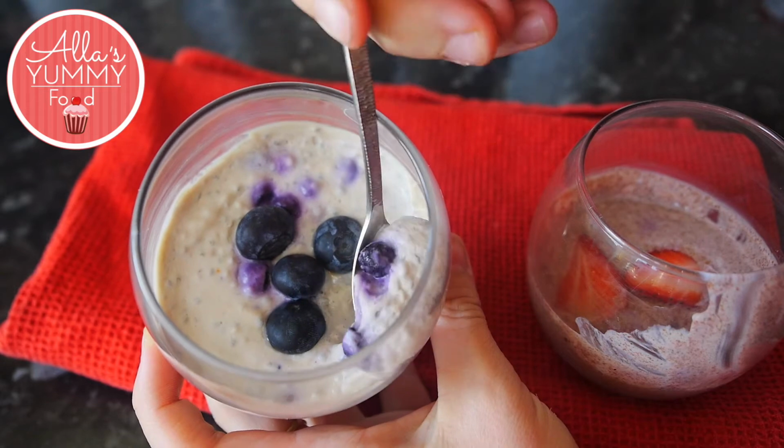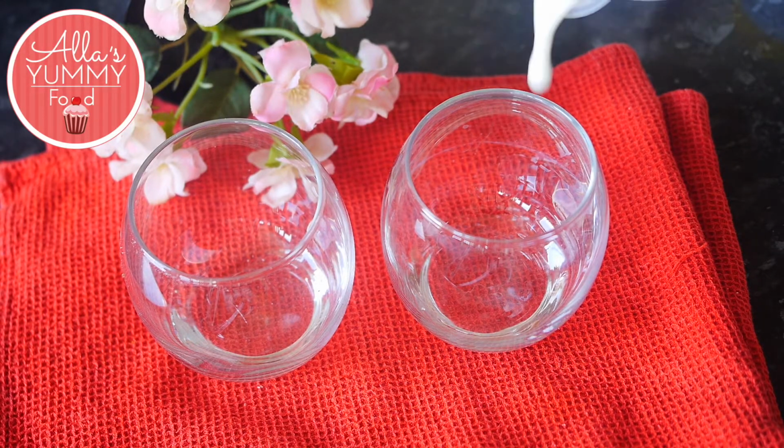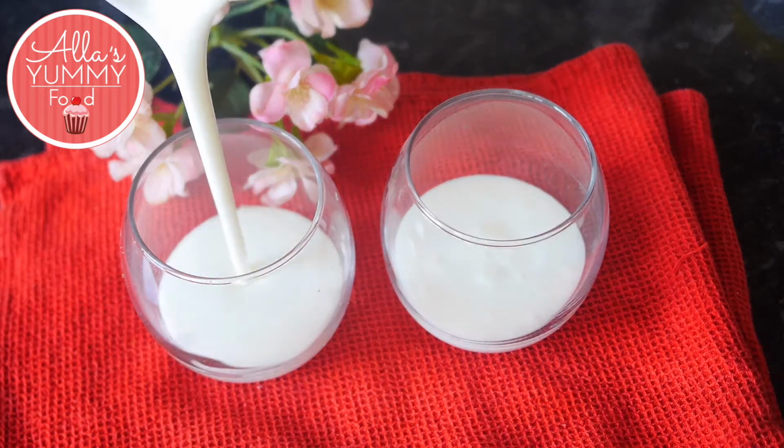Today I'm going to show you how to make probiotic protein desserts. They're super healthy and very quick and easy to put together. Literally super fast. Over here I've got 2 cups.